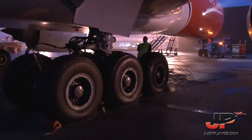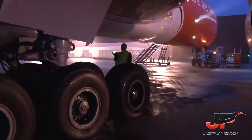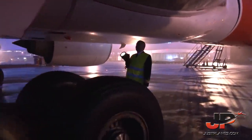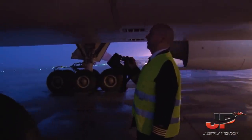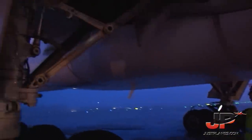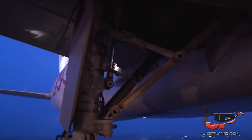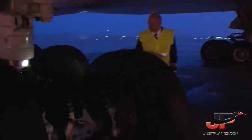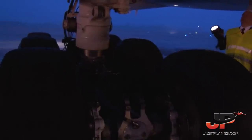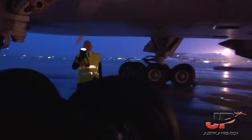And here is where the gear pins will be placed for towing an aircraft. Of course, again, we check that they're not there. And actually on the main gear, there's two positions for that, also here. We check the general condition. Here you see the main strut. Also there's some space, which is good. And then we check inside underneath.